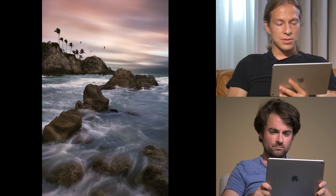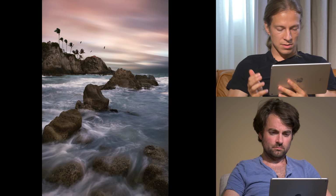So I like the color. I like the flow of the image too. This pattern of rocks is really nice and leads my eye through the frame. I think overall the toning seems to match pretty well too, so it doesn't seem that unreal. I didn't really do anything crazy. All right, let's see what you did.